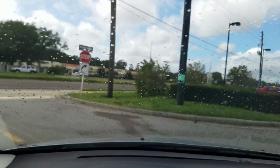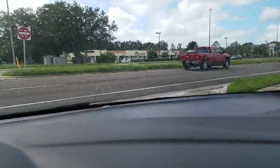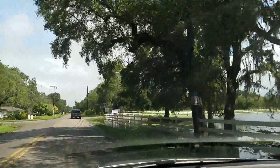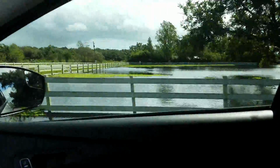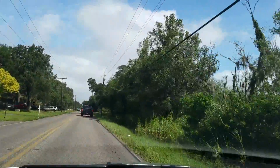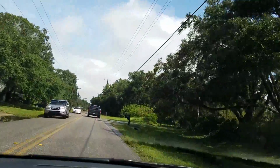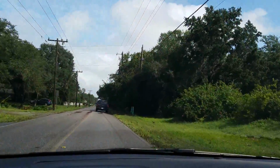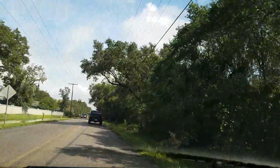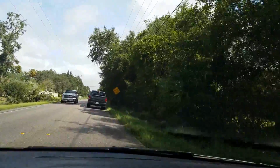This here's 301. It's a major road, so from what I've seen, it's been pretty good. So I'm just driving around here, and there's still some flooding on the roads. It's not too bad, but there's definitely a lot of debris. Not so much here. I'm gonna film for a few minutes, see if we pass any damage. I have not seen any broken windows anywhere. I drove around some businesses.